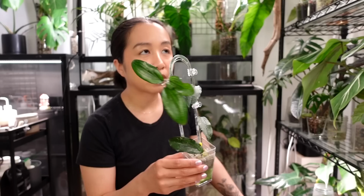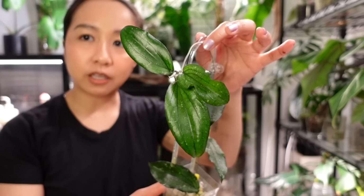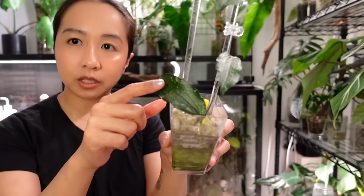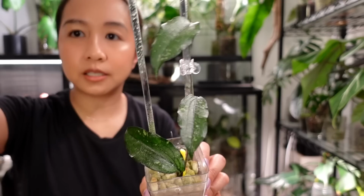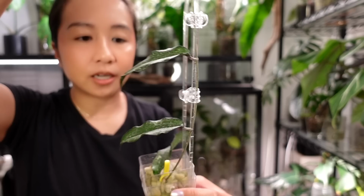I picked this up from Lauren, or she actually gifted this to me. It was a 3-leaf cutting, or maybe it was a, no, it was a 2-leaf cutting. I got this leaf and this leaf from her, and this one plus all of these pushed out in my care. I already knew I was gonna like this plant because of the color, very, very dumpstery, and it looks really crusty and nasty.